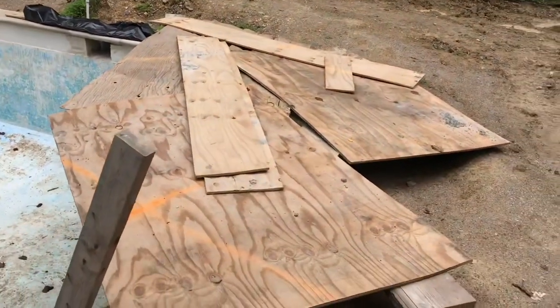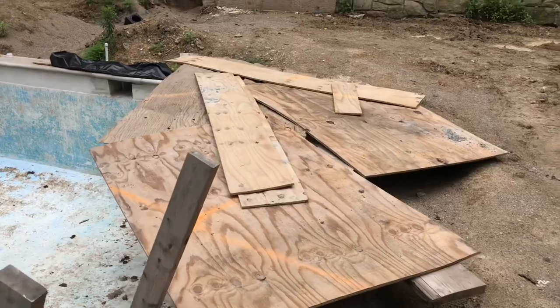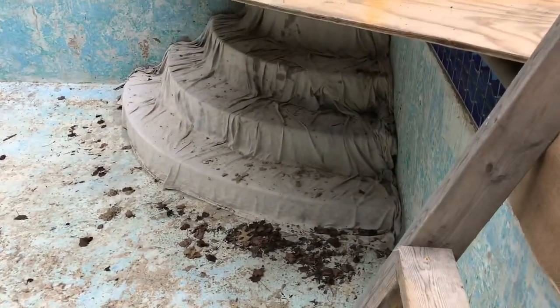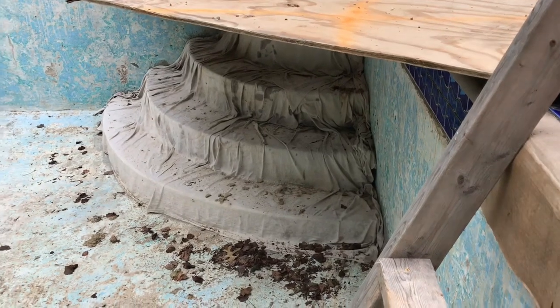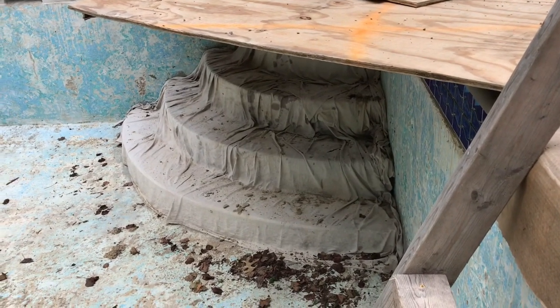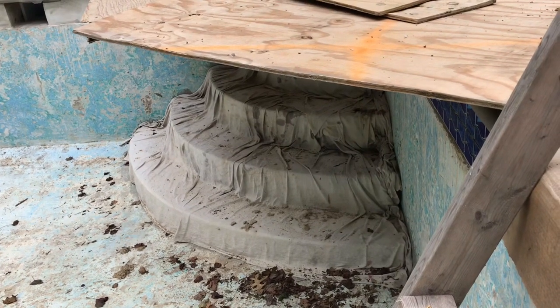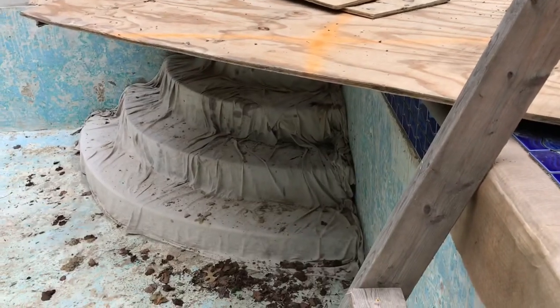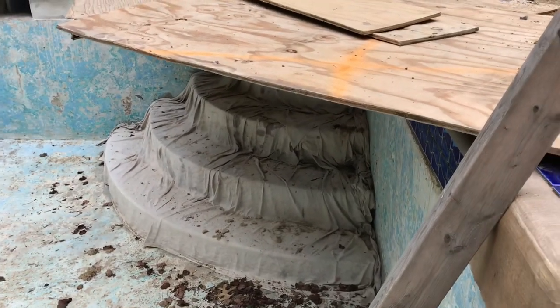This mess of plywood and stuff here has been covering up the corner steps that we put in there. We wanted to keep them wet, but not too wet. So they built a shelter there, covered them up with some sackcloth, have been keeping them wet, and this has provided shade from the sun so they don't cure too fast. We didn't want them to cure too fast.